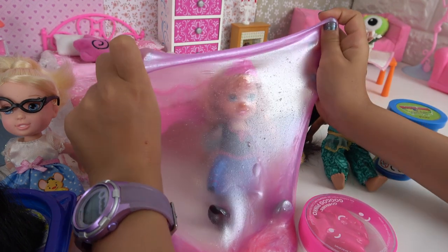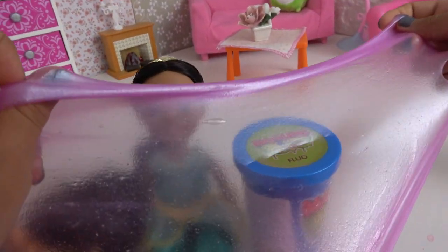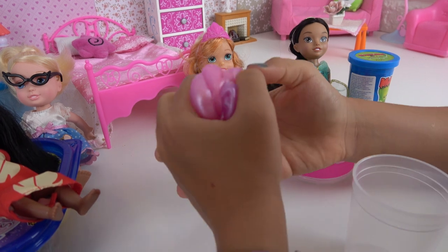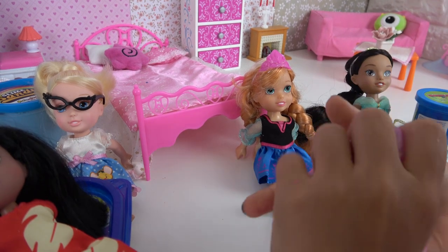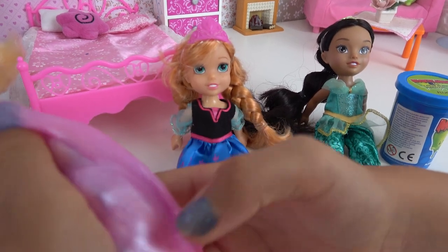Wow. This is the biggest face reveal I've ever done. Like, can you read like this? You can even read! Oh wow, that is such a big face reveal. I made a world record, so people from the world record, if you're watching this, give me the prize for biggest face reveal trick. The slime bubbles are not popping.